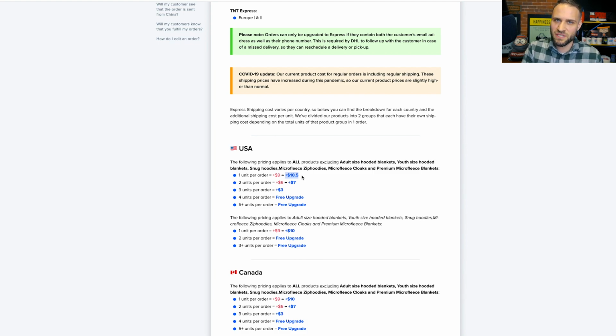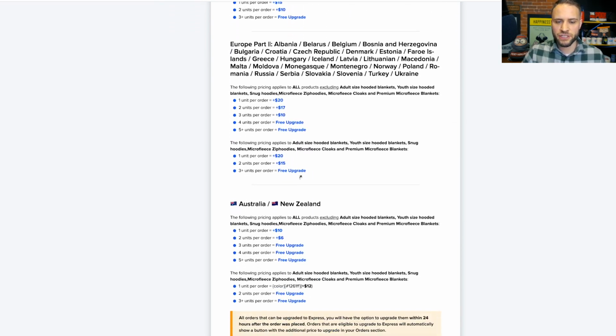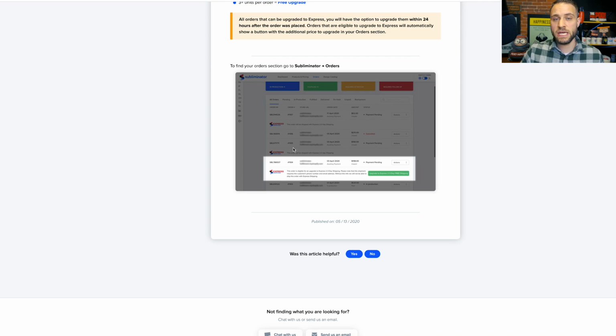Except Printify is going to be standard shipping, not Express, right? If you scroll down, they do have some information on how you can actually make an Express order. You're going to have to do it inside of your dashboard. And again, if you are using Subliminator, I would just recommend you to go through and take a look at some of the different things that they say to do here inside of the app.